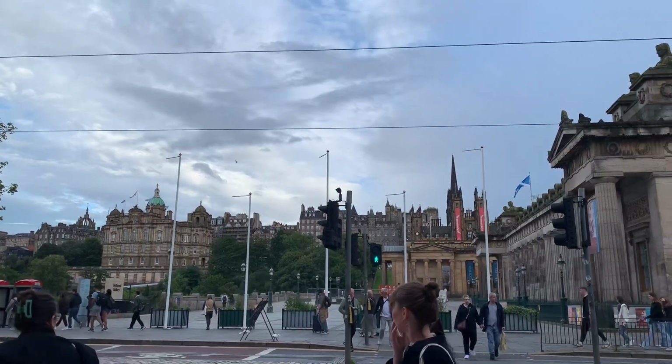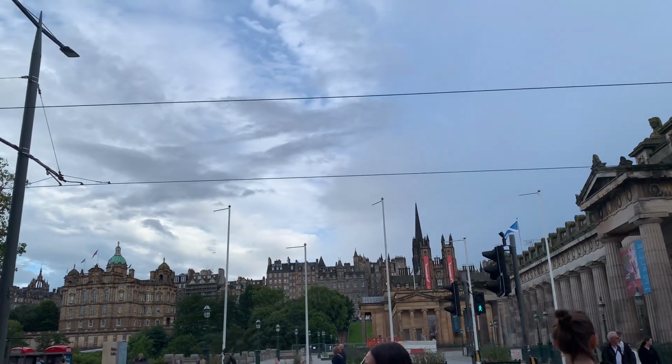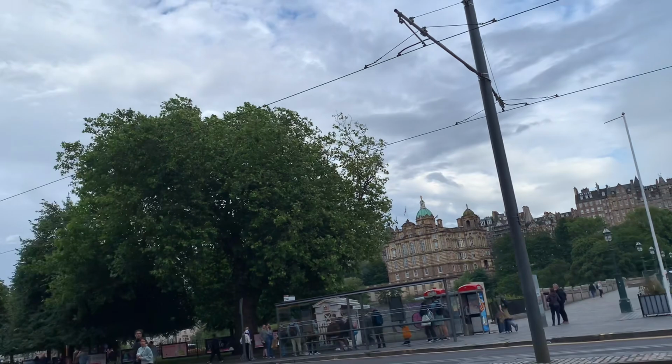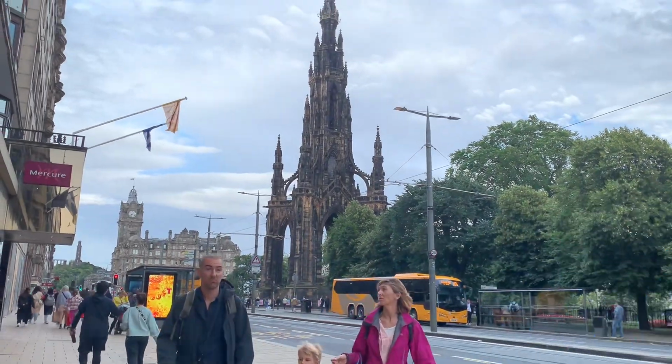And you know what? I find it so ironic that most of the people walking around are actually tourists, because whenever you ask about anything, they would also say, I'm very sorry, I don't know, it's my first time here. Anyways, this what you see again is the Scott Monument.